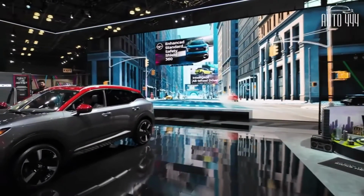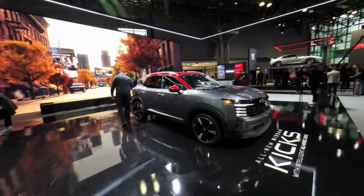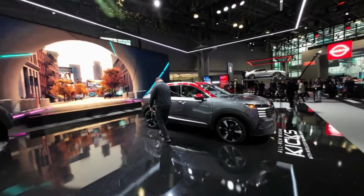Nissan has really improved the suspension. We're talking 8.4 inches of ground clearance now. Remember when it was just 7 inches? Minor off-road adventures just got a whole lot easier, don't they?